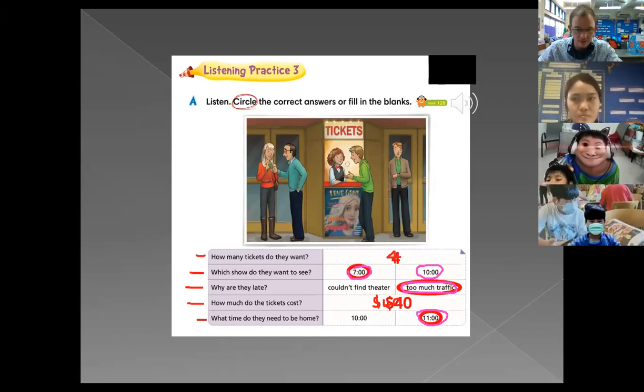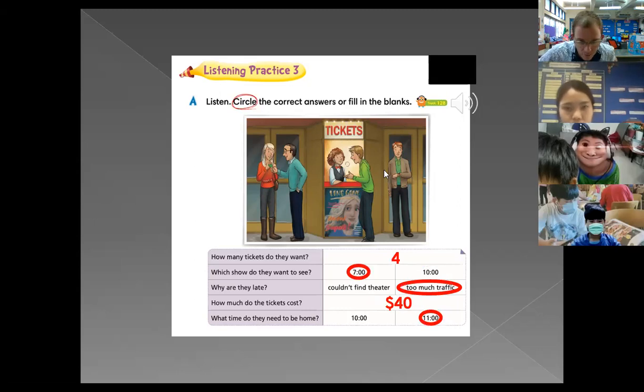Oh, I can't see here. Oh, so it was A. Excellent. Very good. So the first one was 4. The next one was 7 o'clock. But they were 10 minutes late because of too much traffic. Okay. Very good, you guys.